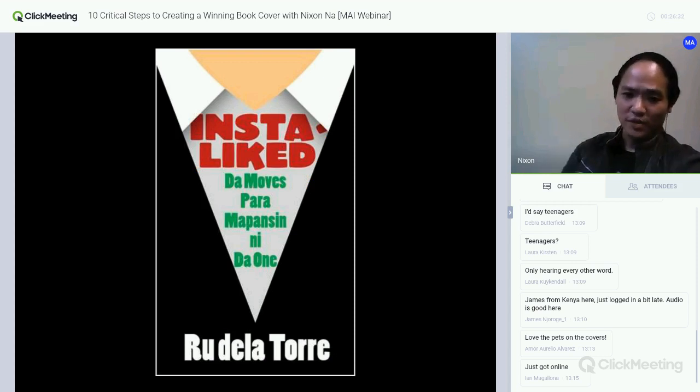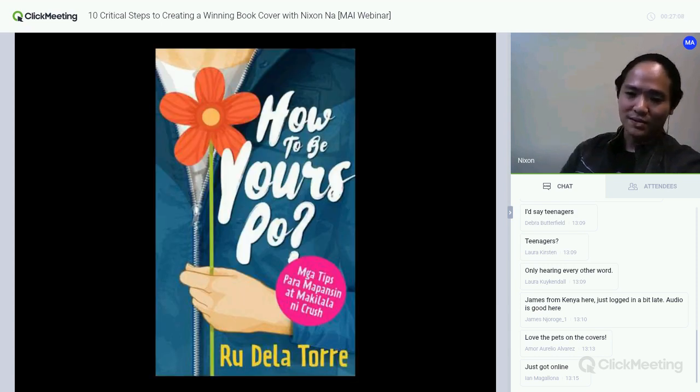Now let's take this for example. This book, Installite, was given to me earlier this year, about February or March. When this was given to me, I was told that it was still a working title, but I still had to work on it because they needed it for a presentation. So I said, all right, let's just do a mock cover, because if I go through all the process, I'm going to be doing the work twice. So this book eventually ended up being this book, How to Be Yours.